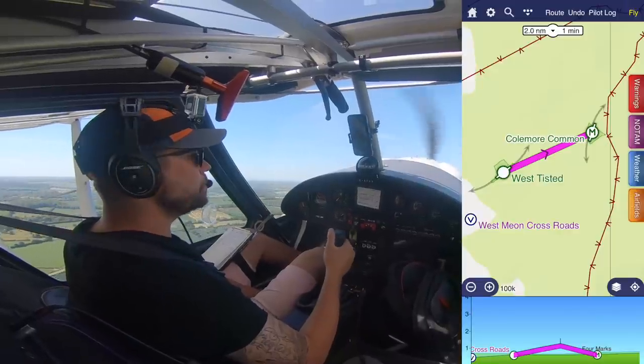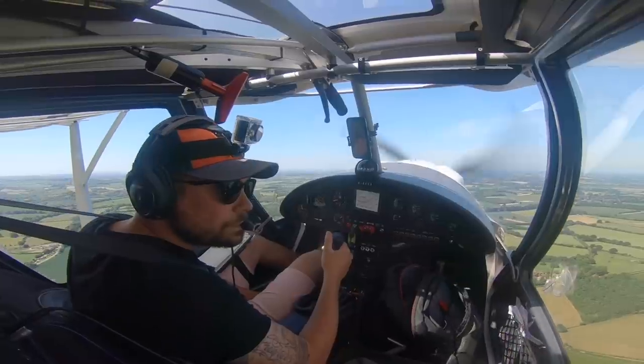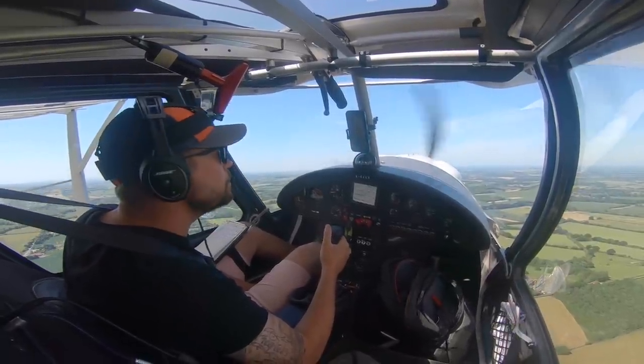West Tisted traffic, Golf Delta Romeo is departing downwind, and Colmore Common traffic, Golf Delta Romeo joining left space 02.